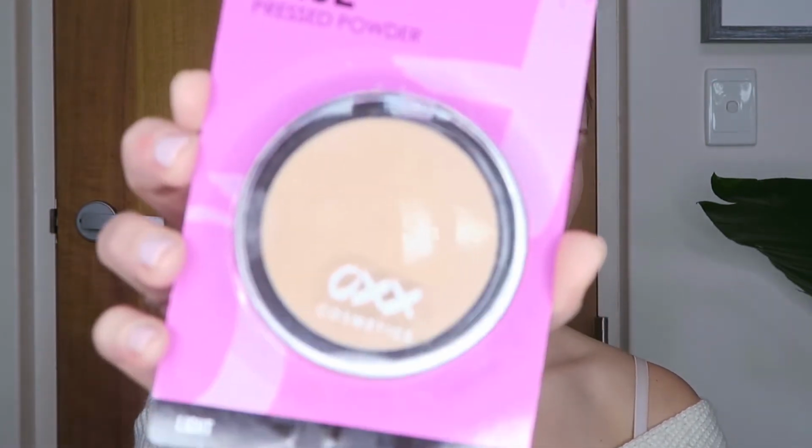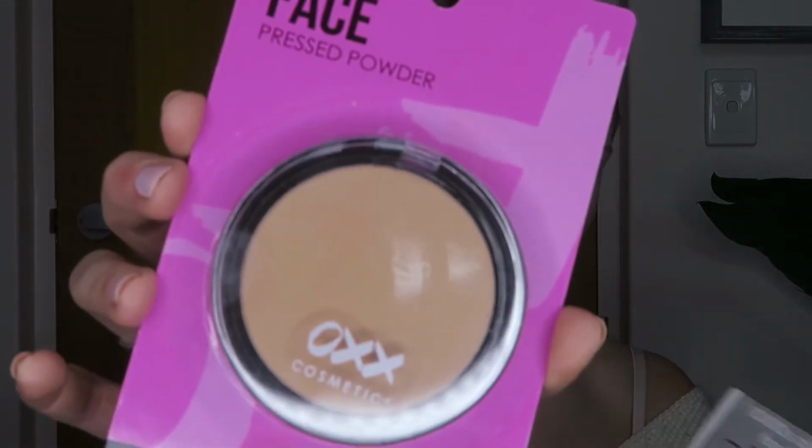Next thing is pressed powder. So I'm gonna set my face with this. I usually just use, I think it's a Rimmel brand pressed powder. So this one is, that's what it looks like. It cost me $2. So I'm gonna open that up. Oh, and I also got this in the shade Light because, hi, have you seen me?